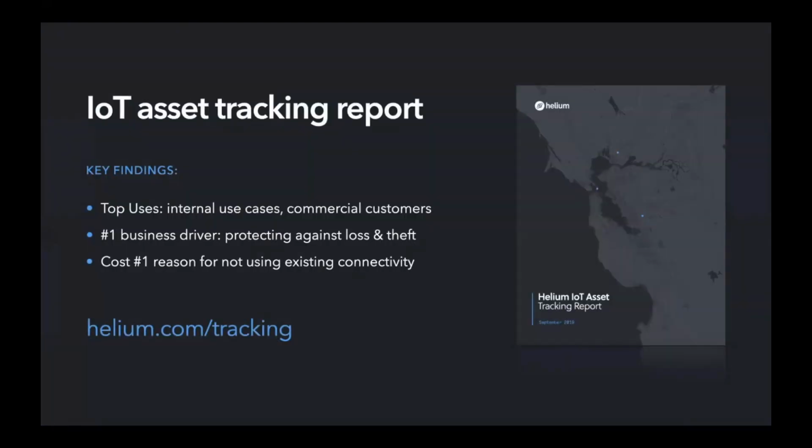And before I hand it over to Digital Matter, we did this IoT asset tracking report because we found that asset tracking is really one of those key use cases that this type of network is really well suited to address. Some of the findings that we saw from over 100 participants, top uses: companies trying to solve their own internal use cases, or partners or resellers building solutions and then selling them to commercial customers. The number one business driver for this asset tracking, as you can imagine, is protecting against loss and theft. Operational efficiency, I believe, was the second one.